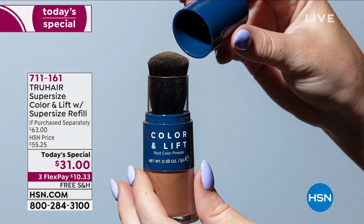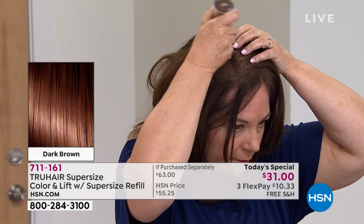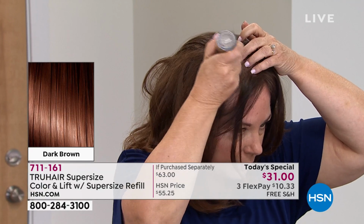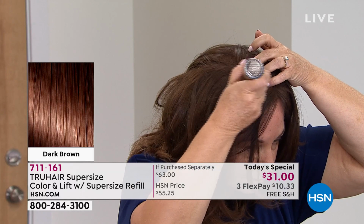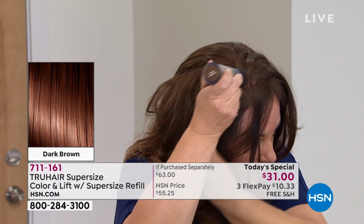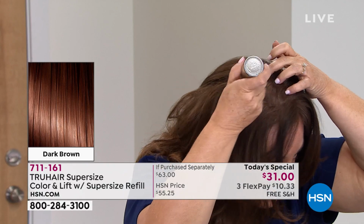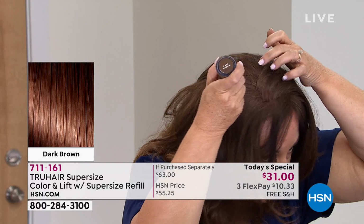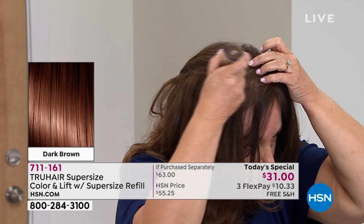Yeah, it's so easy. When you get it home, you just open it up, and guess what? You have to do nothing. It's the pressure of the brush against your scalp. Anywhere you brush, it brushes right into the scalp. You'll notice on the models, Valerie was doing it earlier, I've been doing it. You don't see powder flying around or getting on anybody's hands, because this was developed with a state-of-the-art applicator that allows the brush to deposit the ingredients exactly where they need to go.